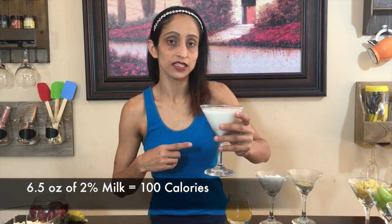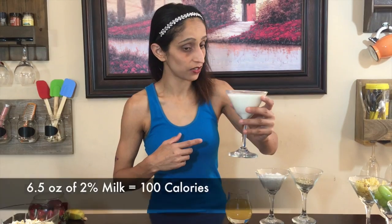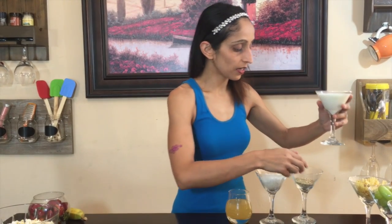A glass of milk, again just to keep it similar, not that we're going to drink milk in a martini glass, but you know, so that's 100 calories of milk. This is 2% fat milk that I'm using right now and showing you, so that's exactly 100 calories of milk. Again, a little bit lower than the brim, and that's 100 calories.